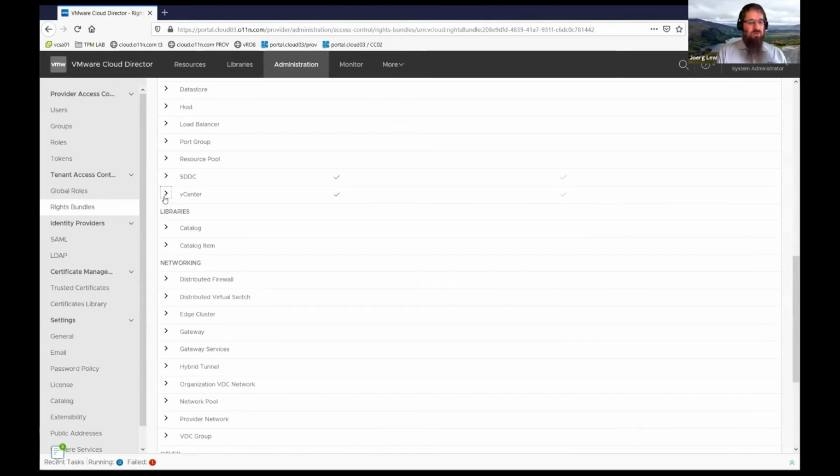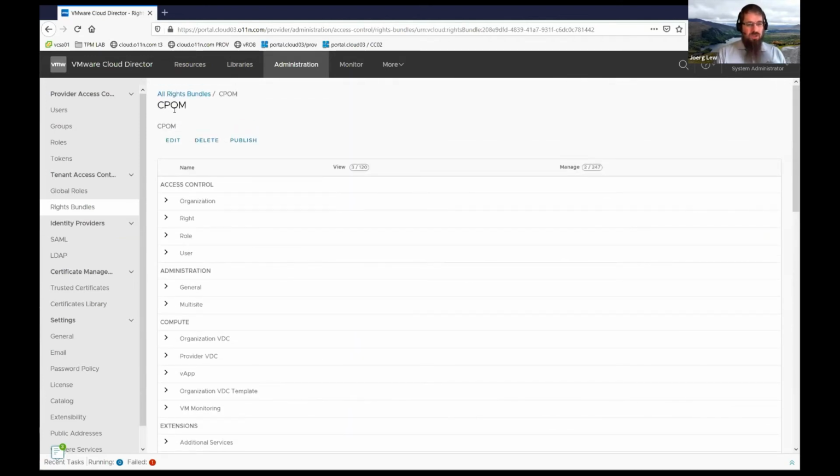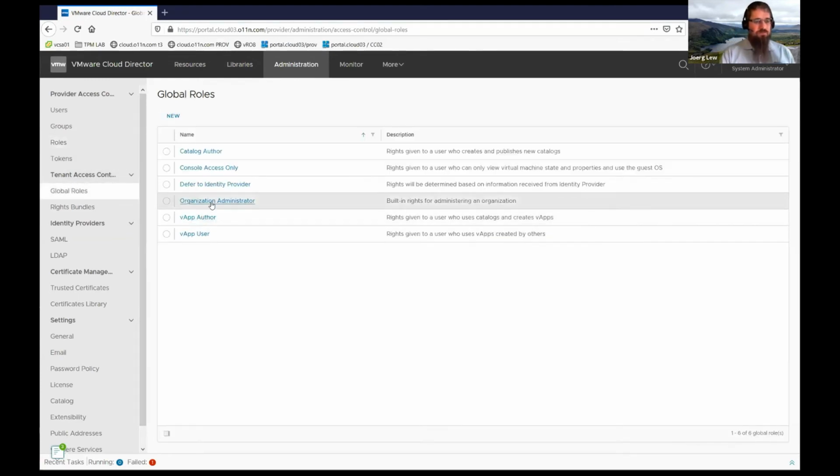So that's something you also have to configure as a service provider, and then you either publish the rights bundle to the tenant that you want to give access and let the tenant decide to create new users that have these roles, which might be different from an org admin user, or you can just add these permissions to the default org administrator roles that come out of the box. It's in the global roles here, and then the org admin automatically has access to the dedicated vCenter servers as well.